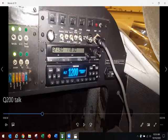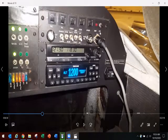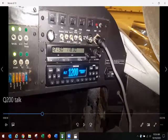One time my push to talk switch broke on the throttle, the stick. So I was like, hey, that's not a good thing. So I rigged a push to talk with a transmit light up here on the instrument panel. So now if I do lose my push to talk switch, I got a secondary one up here that I can use.